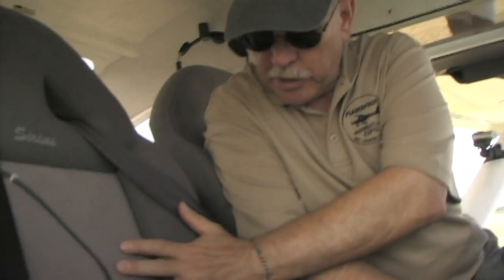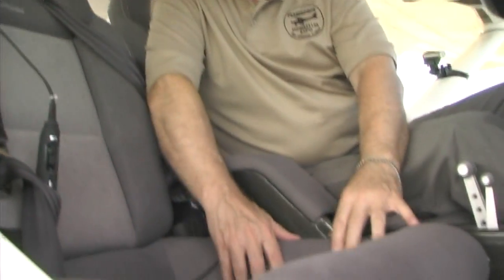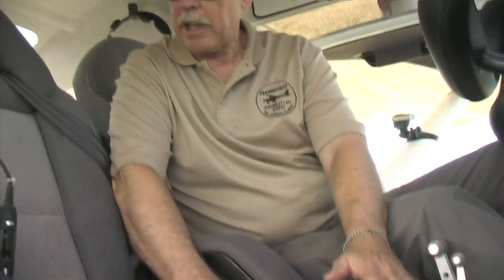Well, we come inside the Sirius TL3000 from TL-Ultralights, sold in the USA by SportairUSA. There's a lot to be said about the interior of this airplane. But first of all, let's look at the seats in here. They're very nicely upholstered. They're very comfortable. They're cloth seats. I don't know if they have a leather option or not, but these are very comfortable to sit in. There's no question about it.